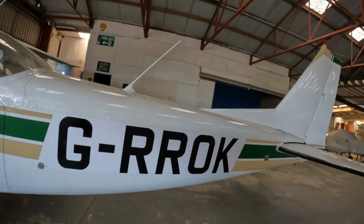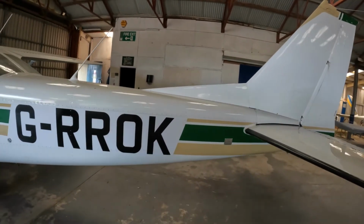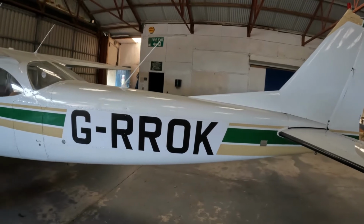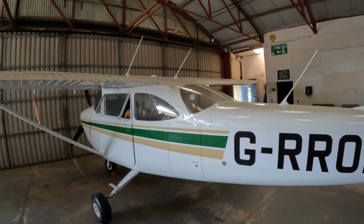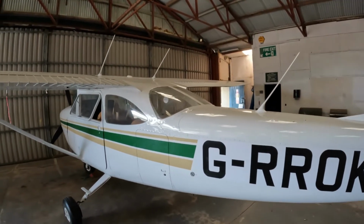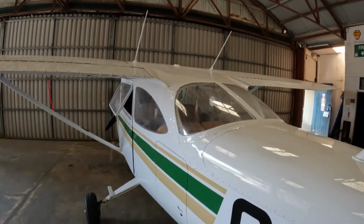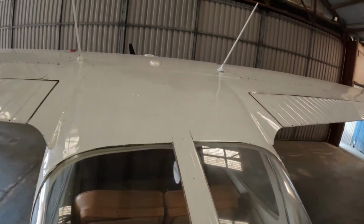So what did the motor come out of? South of France machine. What's the name? It's a Reims Rocket. Reims Aviation in France. They had a license to build Cessna types in the late 60s, early 70s. Before they were Reims Aviation, they were a company called Max Holste.